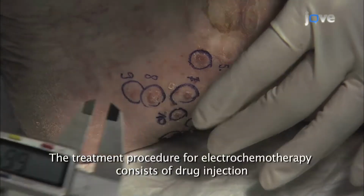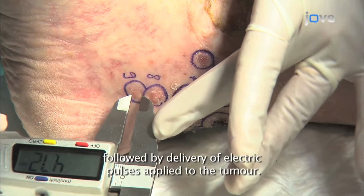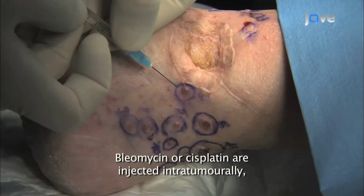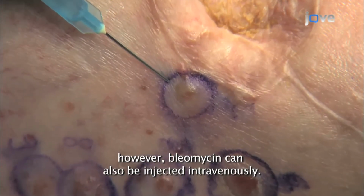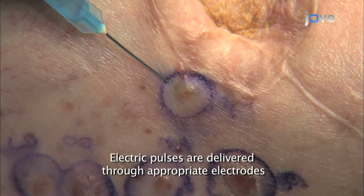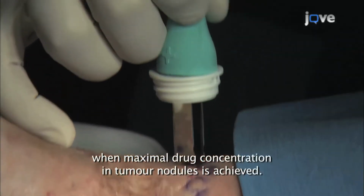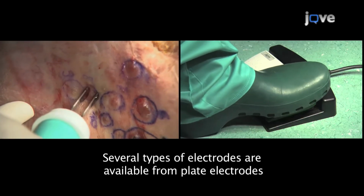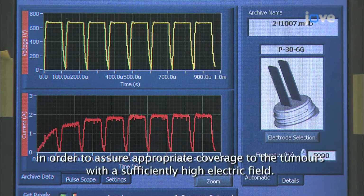The treatment procedure for electrochemotherapy consists of drug injection followed by delivery of electric pulses applied to the tumor. Bleomycin or cisplatin are injected intratumorally. However, bleomycin can also be injected intravenously. Electric pulses are delivered through appropriate electrodes a few minutes after drug delivery, when maximal drug concentration in tumor nodules is achieved. Several types of electrodes are available, from plate electrodes, as in the present case, to needle electrodes, in order to assure appropriate coverage of the tumors with a sufficiently high electric field.